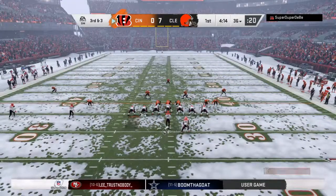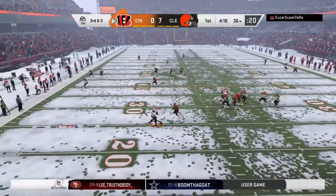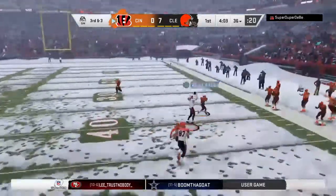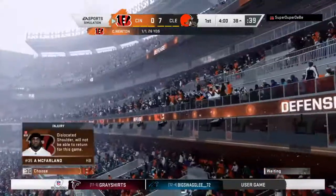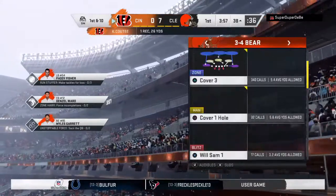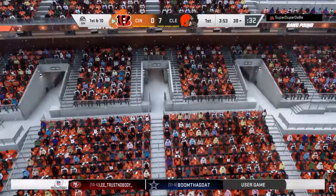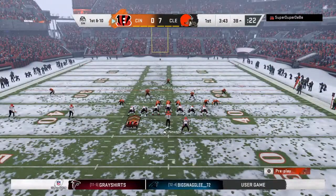A shotgun snap for Newton. Keeps himself upright, forced out to his left. Man open, that's Tee Higgins, complete. And they're going to have another first down as he's going to be tackled at the Browns' 38-yard line. On any given pass play, you never know exactly where your exit points are going to be. On this play, he was flushed to his left, still on the run, able to accurately throw the football for a nice first down.